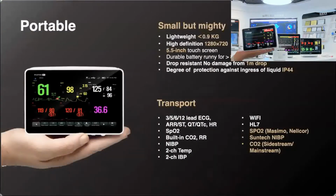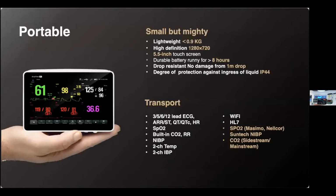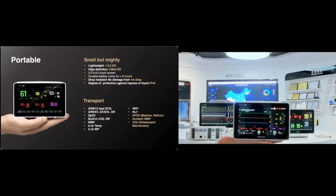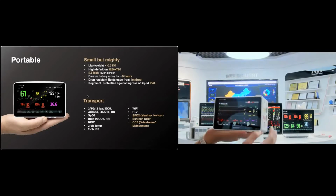Okay, so P1 is less than 0.9 kg, and has a high definition screen, which is 1280 x 720, 5.5 inch, of course touch screen. We have durable battery life that can run more than 8 hours, and 1 meter drop resistance. We also have IP44 water resistance. So when we're using P1 in rain or snow, in a transport or outdoor environment, no problem, because P1 is capable of protecting itself from the environment.